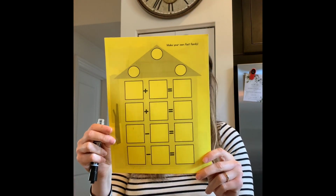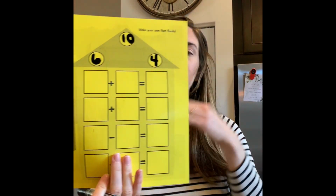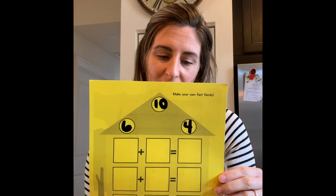Okay, let me show you another way that I have to do this, to make fact families, that I think makes it really easy. I showed you this fact family house a while ago, and in this house, I like to pretend that these numbers live together as a family. So I might use those same numbers that we just used on that domino, the 4 and the 6 and the 10, and I put them up here in the roof to show that all 3 of these numbers live together in this house. They're all a family.